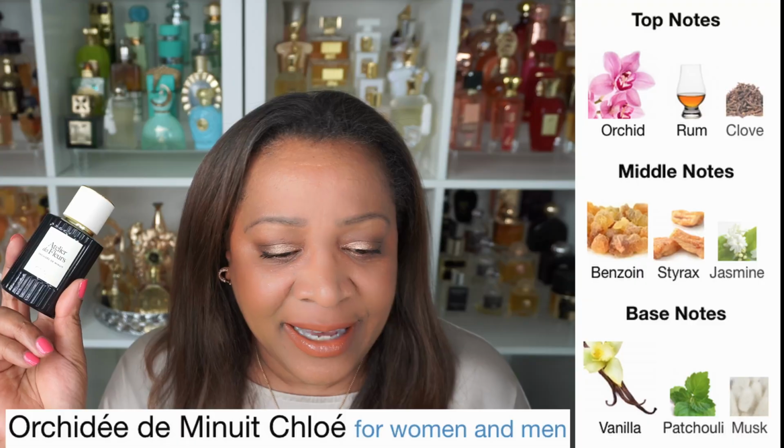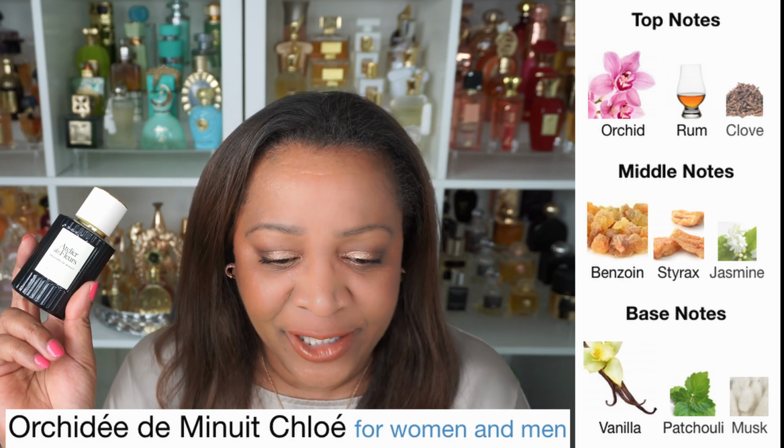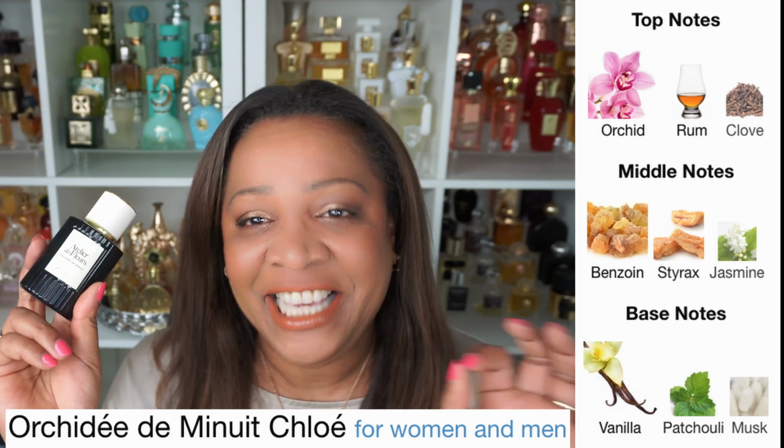Orchidee de Minuit, the nose behind it is Mathieu Nardin and Cécile Matron. The classification is Oriental Floral. I do believe this is the latest fragrance, and it was released in 2024. The top is orchid, rum and clove. The heart is benzoin, styrax and jasmine, and it's laid on a bed of vanilla, patchouli and musk.